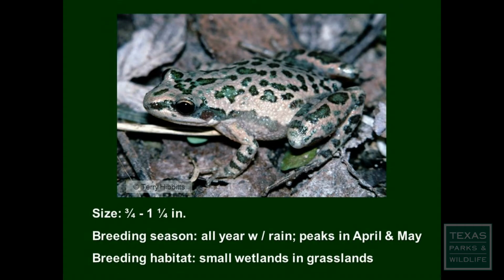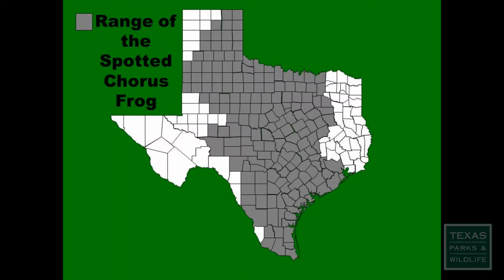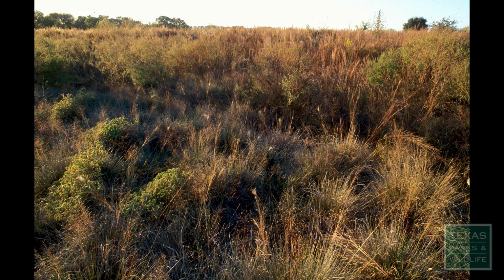The spotted chorus frog is a small, slender frog. This frog is the only chorus frog that has bright green spots or stripes outlined with black. They are found in a wide band running down the middle of Texas and inhabit moist habitats around grasslands and prairies.